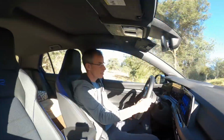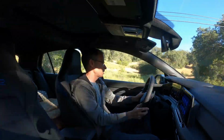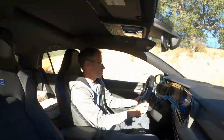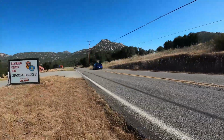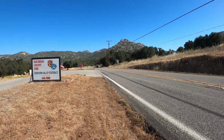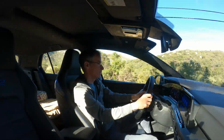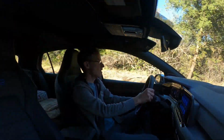Shimmy there where the traction control kicked in. Didn't want to give me full power there. I've noticed it's done that before, which is a safety feature, I can imagine. This thing is just ridiculous in the turns. I mean, just nuts.